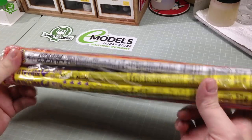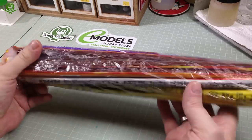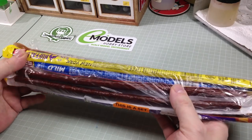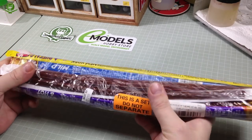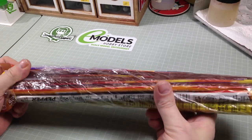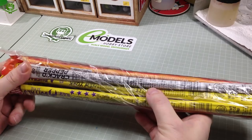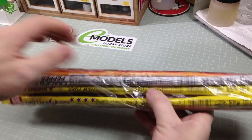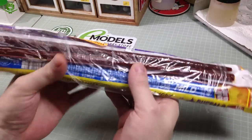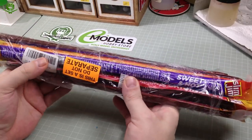Look at that! That's like 100 Slim Jims. I've got buffalo style, mild, sweet and hot. Cracked pepper, New York. That's buffalo style. All different flavours, and it's Slim Jims all the way. It's turtles all the way down.